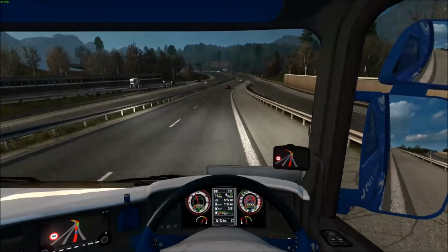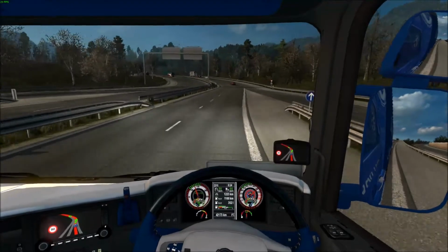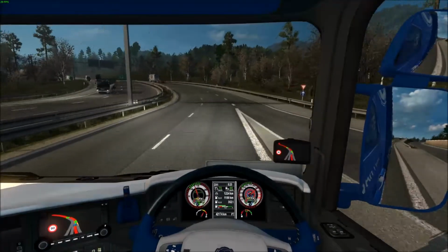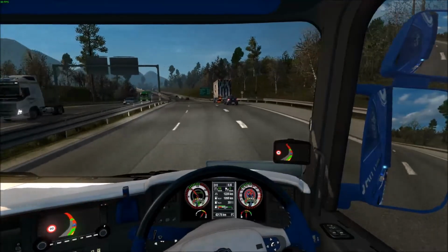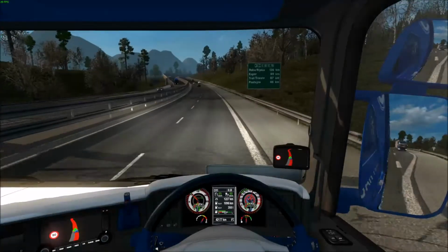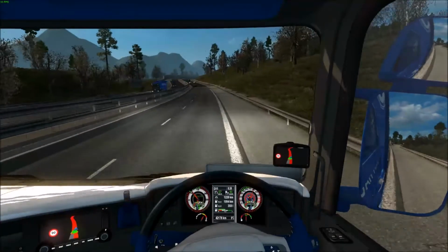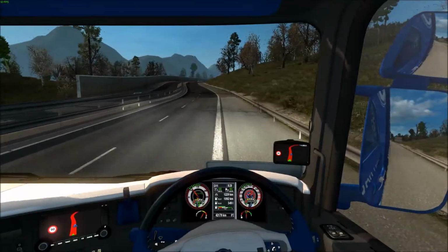As you can see there, I just flashed up the little bar at the bottom telling me how long was left. I'm still 414 kilometers in game away from... Yeah, I was adamant that lorry was going to pull out on me. Absolutely, I put money on it. Yeah, but we're 414 kilometers away from Parma in Italy.